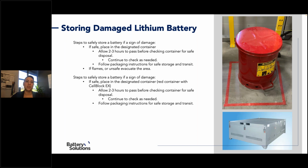If you have to take steps to safely store a battery because there is a sign of damage, make sure you put it in the designated area. And again, please have a designated area. We go into a lot of teams that are fantastic people, and even if they're manufacturers, they still don't have a designated area for damaged batteries. So please make sure your team knows where to go if something were to occur. Have it clearly outlined, do a couple of practices, right, so they understand where to go. But place it in the container with this fire suppressant material.